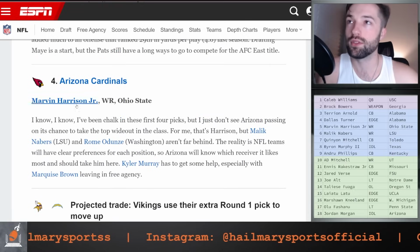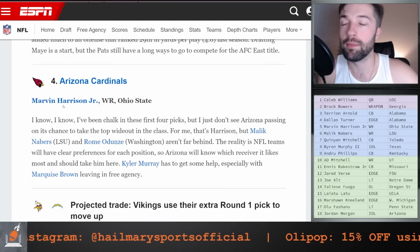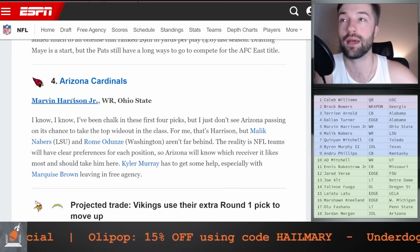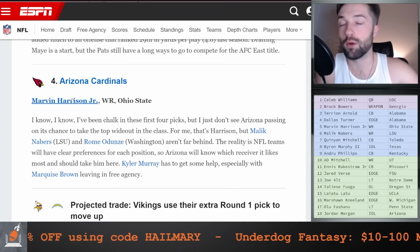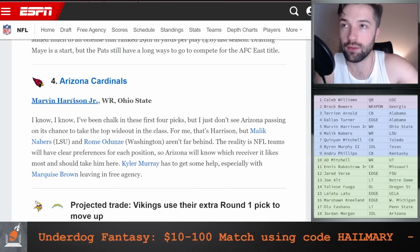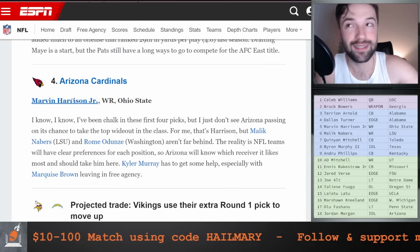At pick 4, the Cardinals go Marvin Harrison Jr. Some people, I know my boy Maye is not a huge fan of the Cardinals going Marvin Harrison Jr., but when you have Kyler Murray getting paid that much, there is going to be a little more influence on what the pick should be. People got a little iffy about me using the term Hall of Famer. Hate to say it, but I do think there are actual Hall of Famers in this class, and that's okay. It's perfectly fine.